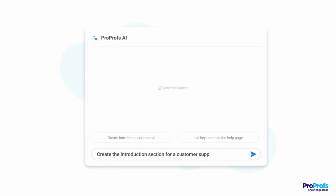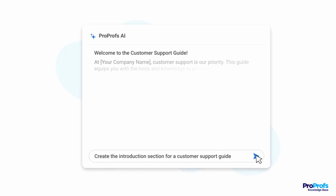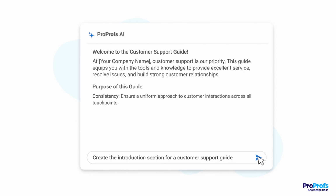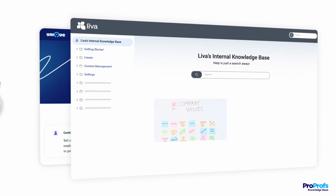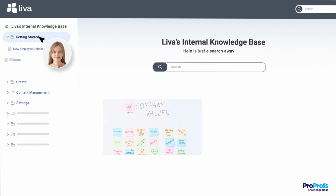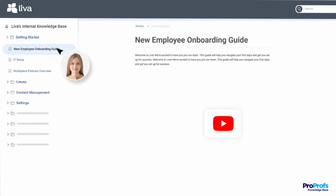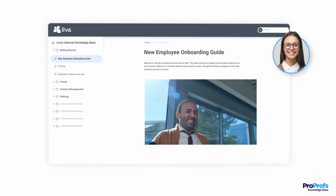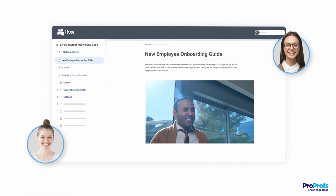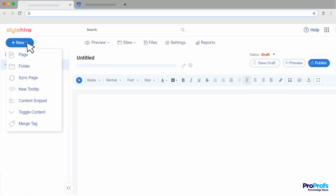ProProps has solved this problem with its AI-powered knowledge base software, which you can use to build customer help centers or even a private knowledge base for your company. In just minutes, you can easily create new articles, bring all your help content in one place, and make information easy to access, both for customers and employees. To get started, create a new article.